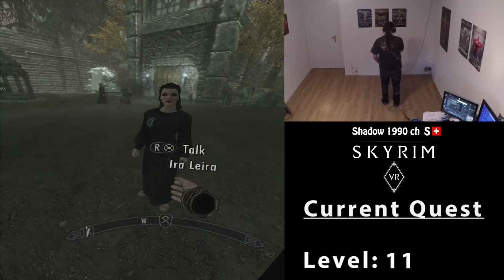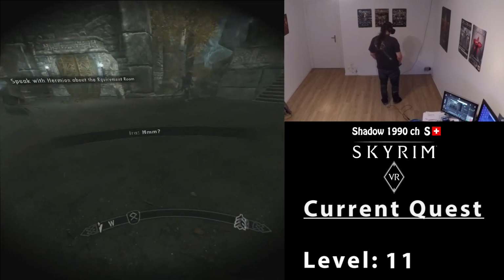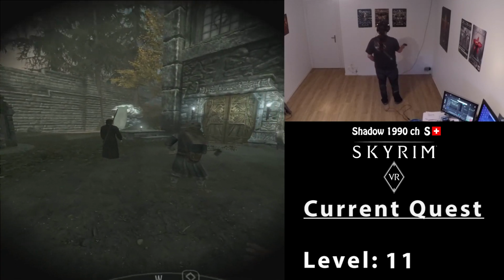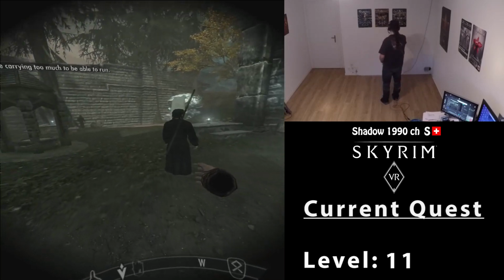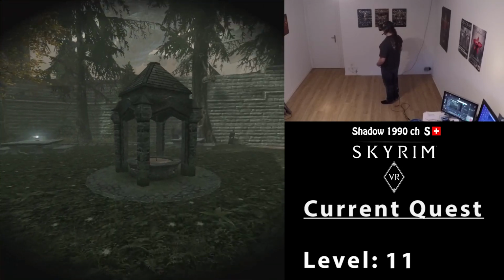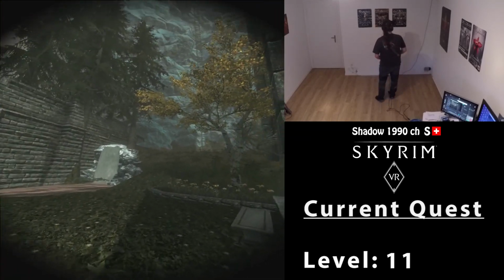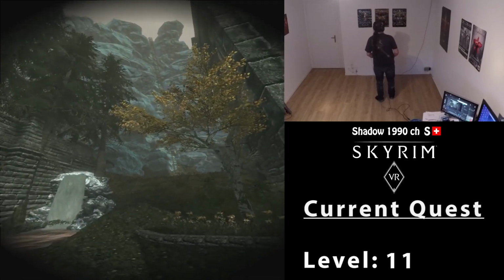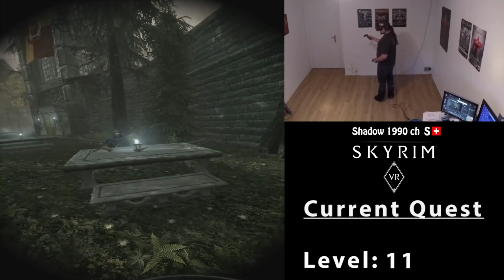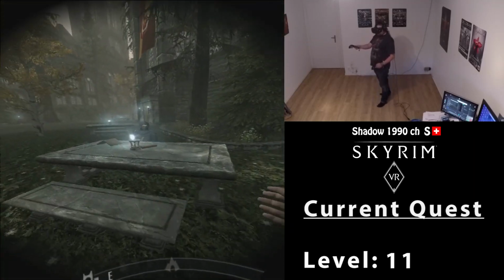Requirement room. Ira Lera. What in the shit? And I should definitely get rid of something I'm carrying. What can I do for you? Neville Longs. One thing I have to say, it is very pretty. Oh, look at that. That ladder? Jesus! If you had to climb this thing, you would go mad. Carl Hjarl?